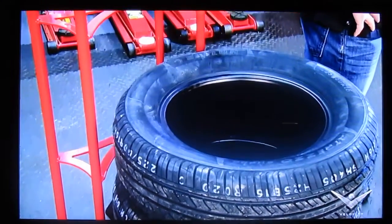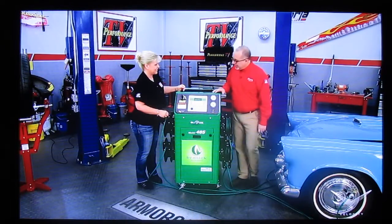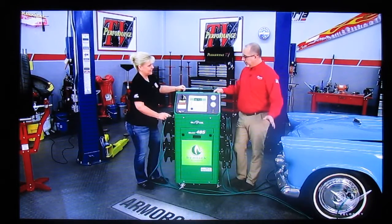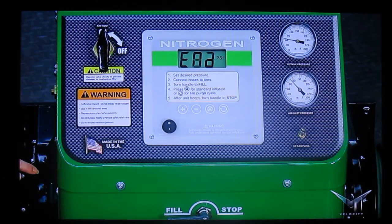Hey, Kathy, how you coming on that tire inflation over there? Well, it is pretty cool, Tommy. Our machine here, Tom, is just about done doing all of its converting. It's about 5-6 minutes, and it converted the tires. They're back up to 32 psi. And the nice thing about this machine is it starts to beep when it's done, so your technician can be doing other things, and when he hears the beep, he knows the machine is done.